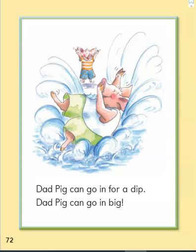This is a different type of dip than in our first story. This dip actually means what? What is Dad Pig doing? Yes, he's going for a swim. Sometimes we use the word dip to mean swim.